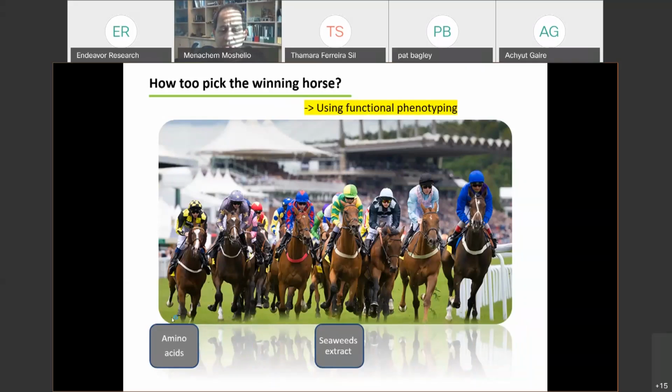In the study that I'm going to report now, we tested two kinds of very famous biostimulants. One of them is amino acids, used a lot in this field. And another one is a seaweed extract. I think this is the number one biostimulant in the world today. We wanted to test their capabilities based on functional phenotyping.